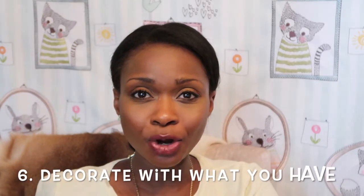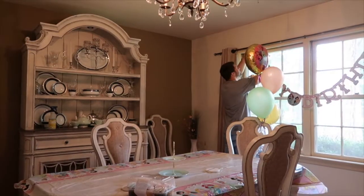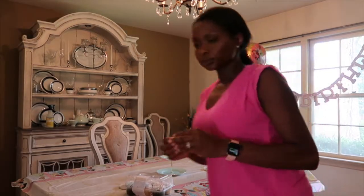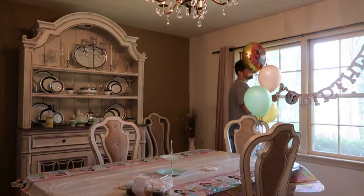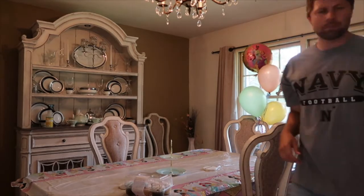My next tip is decorate with what you already have. I know it may sound like I already said that tip, right? Didn't I already tell you to choose a theme based on what you already have? If your kid has Blue's Clues, you use Blue's Clues. Well, for the other items like the serving dishes, there's no need to go out and buy new serving platters or rent servingware. I've done that for parties in the past, but when you build your theme, work on what you currently have in your cupboard.